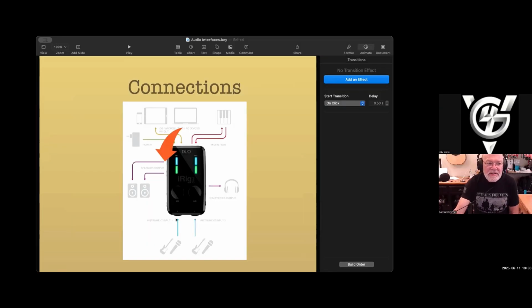But you notice here at the bottom there are two inputs, either for guitar or microphone. And that could be an electric or acoustic guitar, as well as what you see here, the electric guitar. They typically have a headphone output for monitoring, so you can hear what's happening in real time. They have a left and right speaker output, so you can get stereo output from them. And you can direct left and right to two different speakers, or you can combine them with a little combination jack and plug them into one speaker if that's what you have.